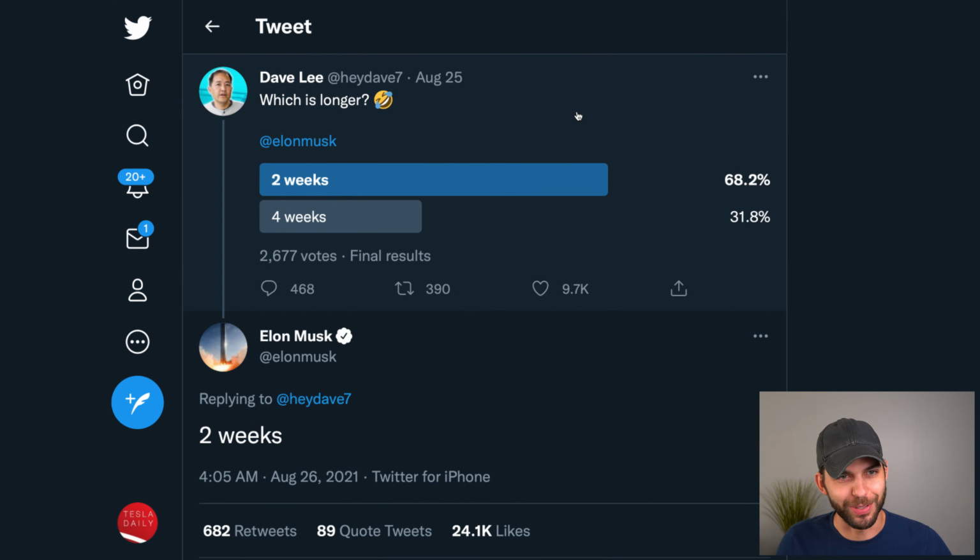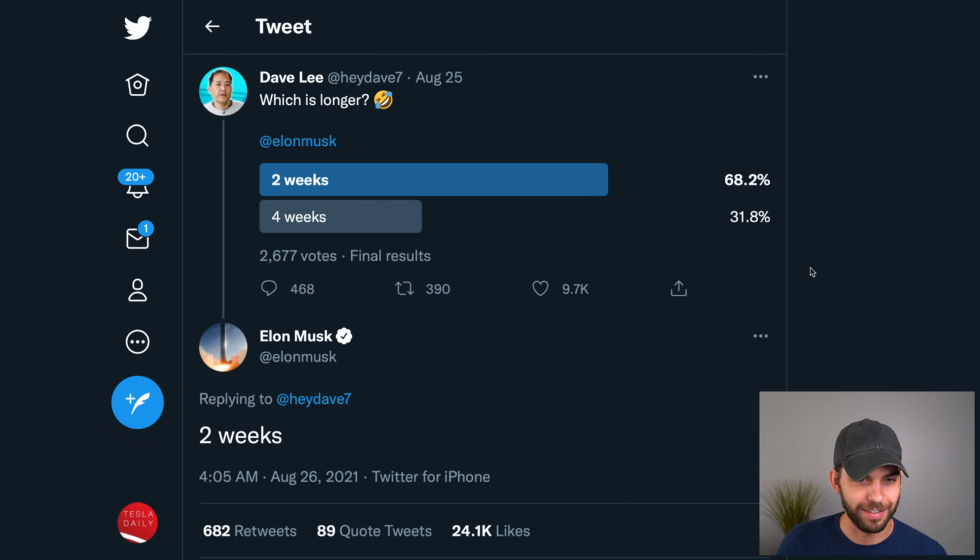So Dave Lee tweeting out yesterday a little poll, just 1% shy here of coming through on that, but he's asking which is longer, 2 weeks or 4 weeks, because Elon's got that propensity for saying 2 weeks and then it ends up being a long time until we actually get the update that was supposed to come in 2 weeks. And we of course heard Elon say that the FSD Beta button should be in about 4 weeks. So Dave just kind of making a joke about that. If 2 weeks is really longer than 4 weeks.